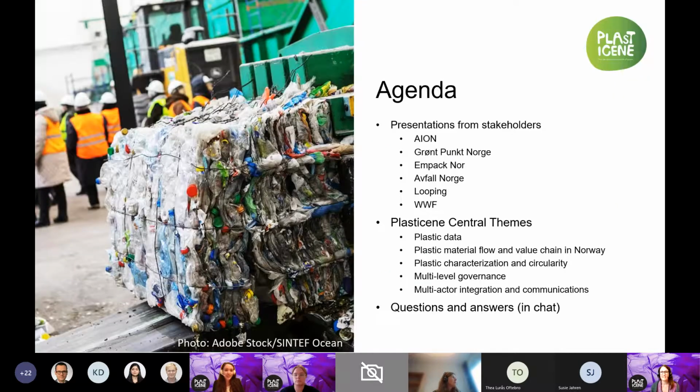Yes, and also Taya, if you could go to the next slide. A brief agenda of the day. As Mimi just stated, we will have presentations from our stakeholders. Afterwards, we'll move on to the central themes of the Plasticene project. If you're familiar with Norwegian Research Council projects or EU projects, we call them work packages. So we have 5 work packages, and the work package leaders will give a brief overview of their work package. And then at the end, we will have time for questions and answers, and you can ask your questions in the chat.